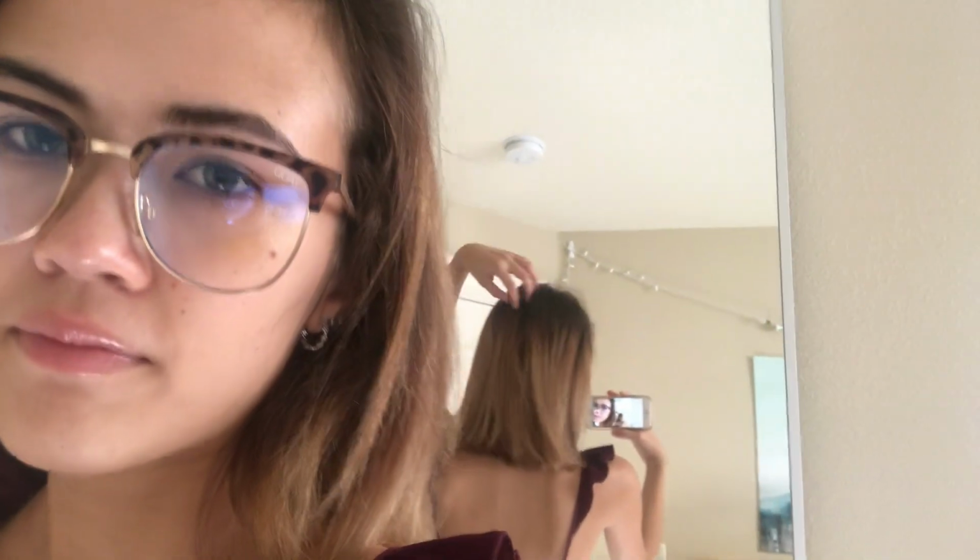So I didn't film the end of it, and I'm very sorry, but I will show you guys what it looks like. So as you can see in the back, it's literally so straight, and it looks like I went to go get my hair cut, and they cut it like this. I'm very impressed by how it turned out. And hopefully my natural roots can grow back soon.